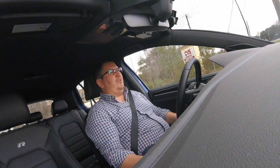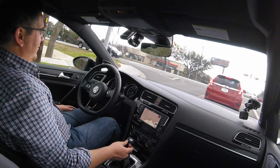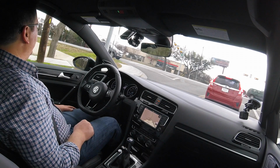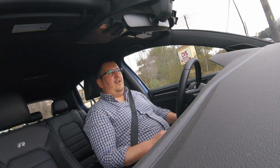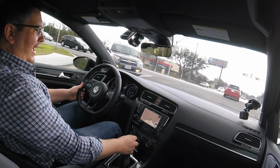okay, so here's an example. I'm on this incline, and if I take my foot off the brake, it rolls back. But if I put auto hold on, take my foot off the brake, I'm staying here. And my foot's still off the brake. And we're not rolling. Now I put it on the gas, and we can roll forward without rolling back.